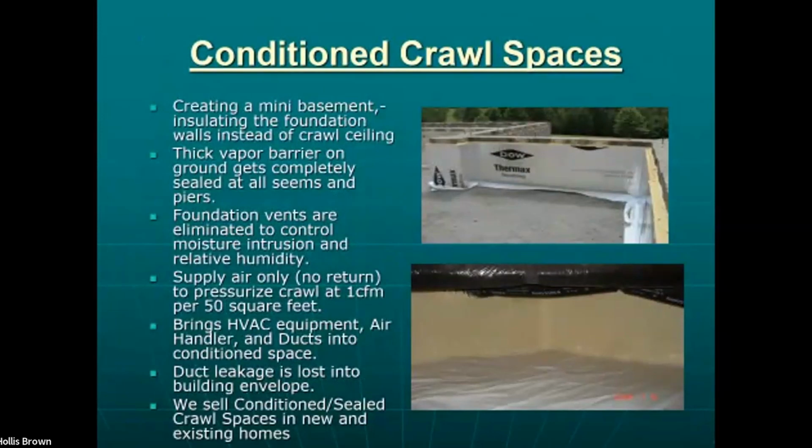All right, so conditioned crawl spaces. What we're doing in the conditioned crawls is creating a mini basement. We're insulating the foundation walls instead of the crawl ceiling. Again, the insulation should be gone in a conditioned crawl. I know you guys are looking at houses that have a conditioned crawl and the insulation was still left in the floor. Best practice is for it to be gone.